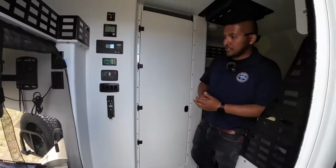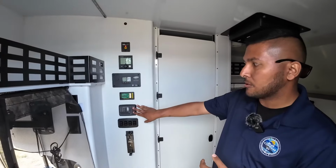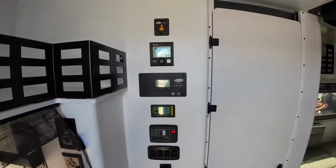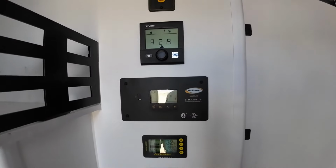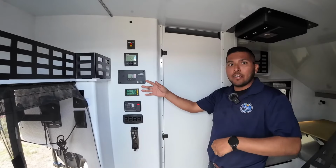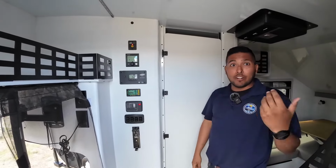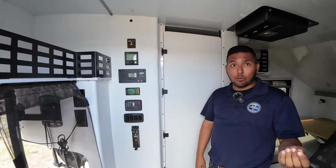So right off the bat inside, you already have a TV mount here. Of course, you've got all of your light switches and things like that here. And then of course, a common system right here for testing all of your levels and things like that. On top of this, you do have solar. Now this one does come with a 190 watt solar panel as a standard, and you can have the 100 amp hour lithium battery as well. There is a second one that is an option, as well as a second solar panel that is an option as well.